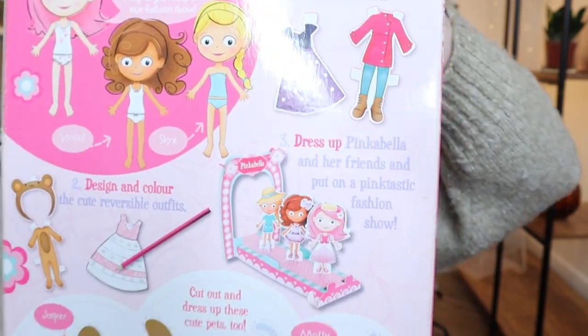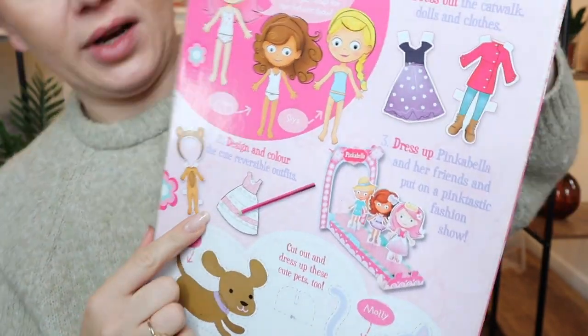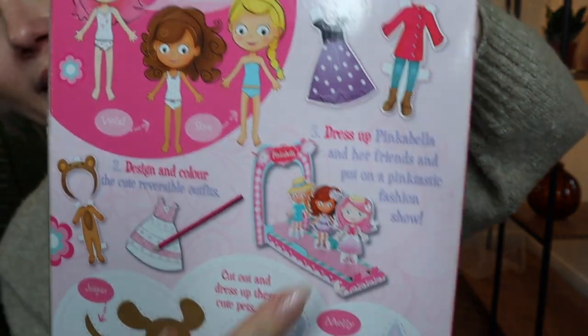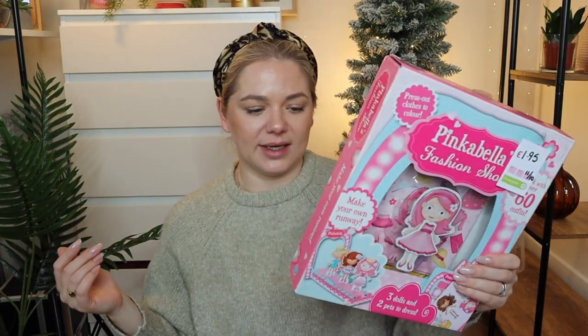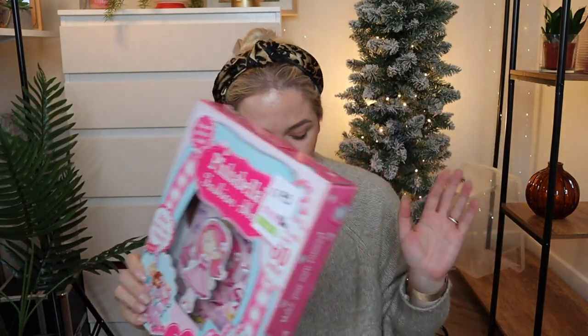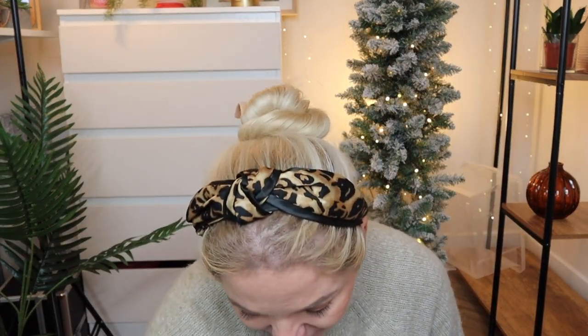Another thing that I got for the girls is this Pinkabella fashion show, £1.95, and that's what's inside. So you take the cartoon clothes and put them on, and it's got a little fashion runway, and it has everything inside, and I'm sure my girls are gonna love this. Again, it will go in the Christmas present pile for one of them, I don't know which one, so I'm gonna put it there. £1.95 is a great price.